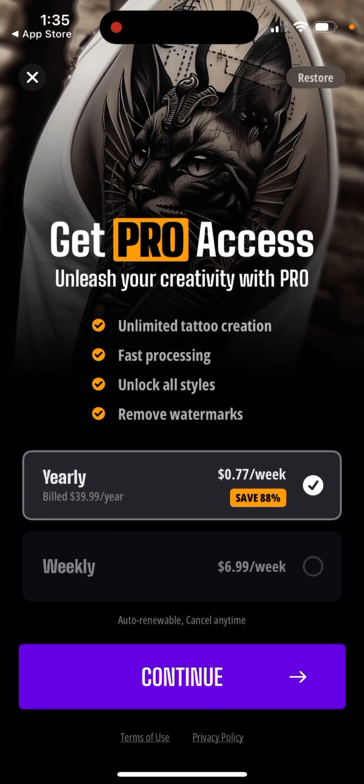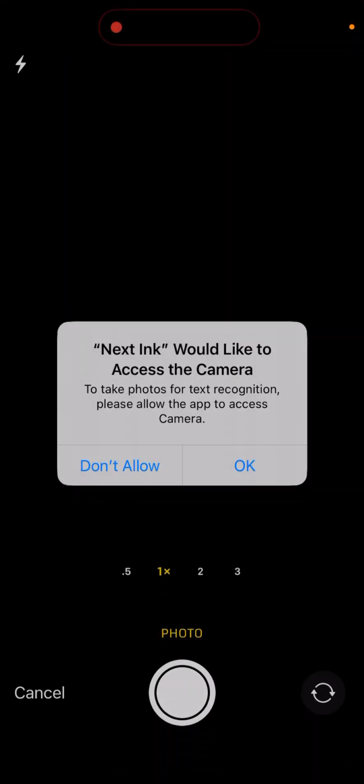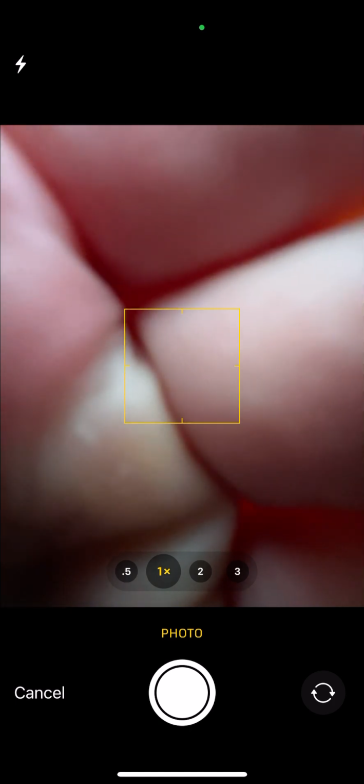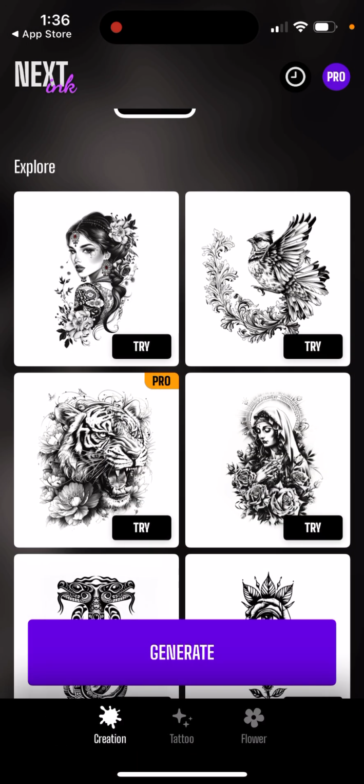And obviously there is a watermark. If you want to remove the watermark, you need to upgrade. So this is the tattoo, but this is not the end. The cool feature of this app is that you can just tap try on, and then you can basically try it on your hand or on your back. So you just need to take a photo of your back or anything, and then you basically see how it will look exactly on your body. So that's the cool feature of this app. So yeah, that's the idea.